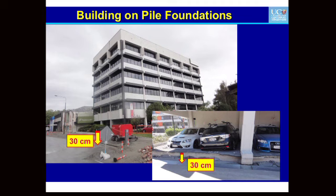This is a building on piled foundations. The piles are going quite deep, 14, 15 meters.